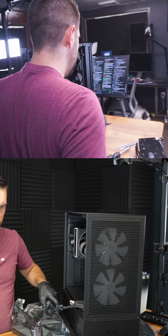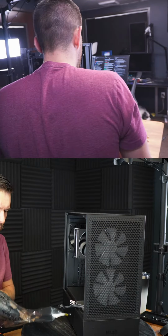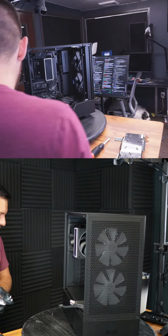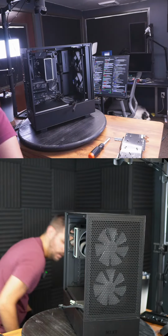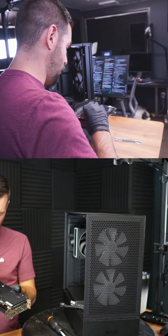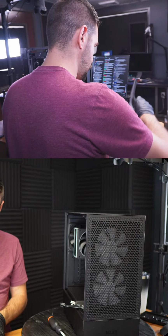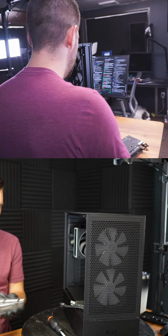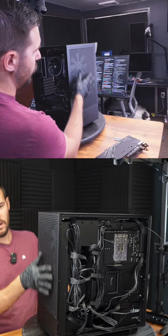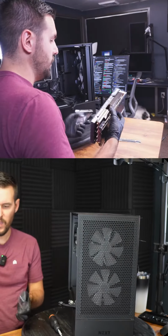Are 4 420 millimeter fans enough if you include the CPU cooler? It really depends on what CPU and GPU you have, and it depends on what your case looks like. Case airflow is important. If you have a case that doesn't have this nice open area, and it's more closed off, then 4 fans might not be enough.